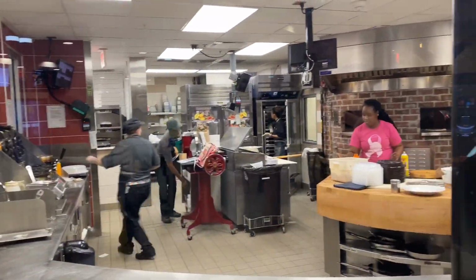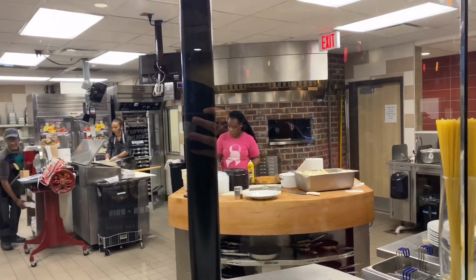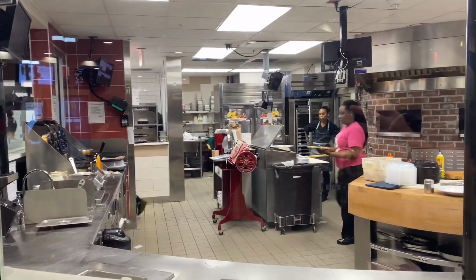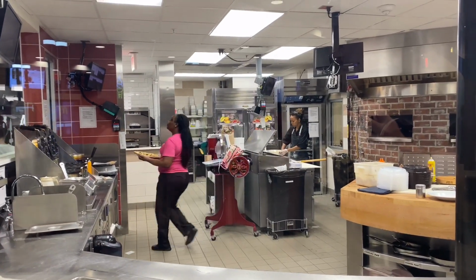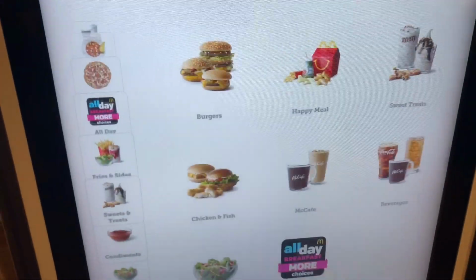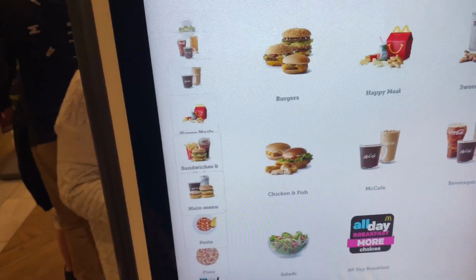Here's a more up close and personal look at the open concept kitchen where you can see the pizzas and the pasta all being made right in front of you. Pretty unique for a McDonald's, that's for sure. Okay, so we're gonna check out this menu. Reading in. Let's see what different things there are. This menu is quite large.